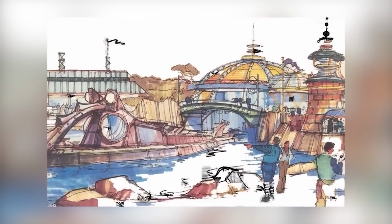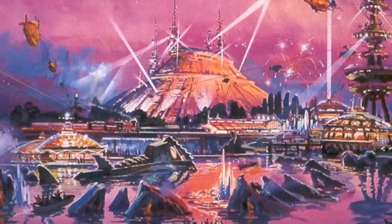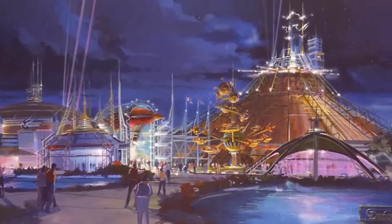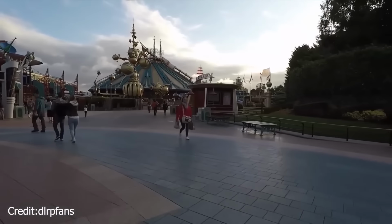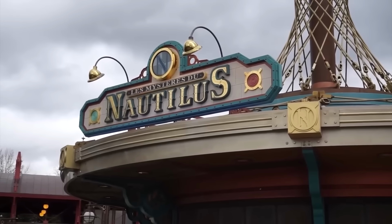Discoveryland is a gleaming golden seaside port that represents the future, but as it was envisioned by the past, a tomorrow that H.G. Wells, Leonardo da Vinci, and of course Jules Verne might have imagined. This land has many attractions, but there's one unique attraction that we can't find in any other Disney park in the world: the Mysteries of the Nautilus.